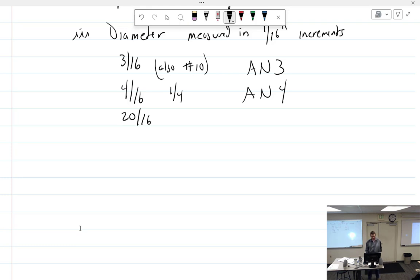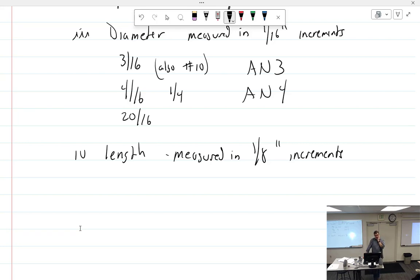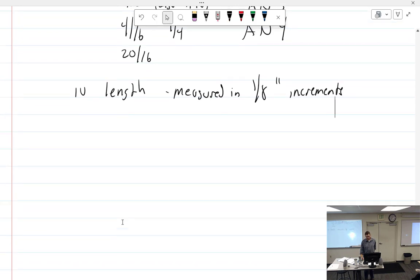All right, diameter. Length. Length is measured in 1/8 inch increments. Backing up, on diameter, if you use a micrometer and measure it, and you're like, Kevin, it's not exactly 3/16, it's a little tiny bit over. What does that make it? 3/16 is the nominal, or 4/16 the nominal. It's like the target, the average, what it's supposed to be. But it may be a little bit more, a little bit less. I never measure them with a micrometer. Length is measured in 1/8 inch increments.